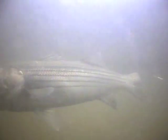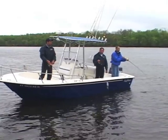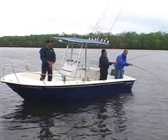You pull one fish out of there, what's the odds on there being a couple more? Actually, you know what, guys? There's fish just moving through those areas all the time. You guys got a great rip up ahead. We should probably be able to catch another fish out of that little rip.